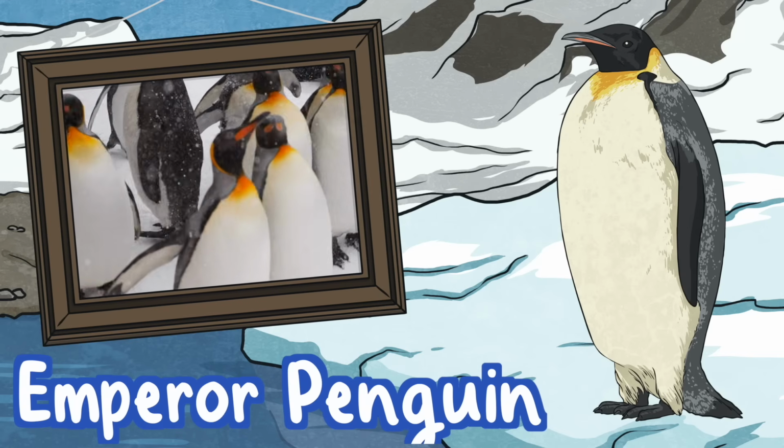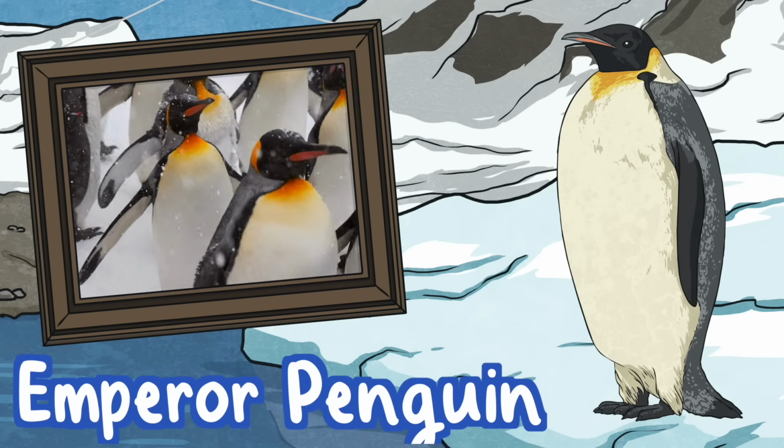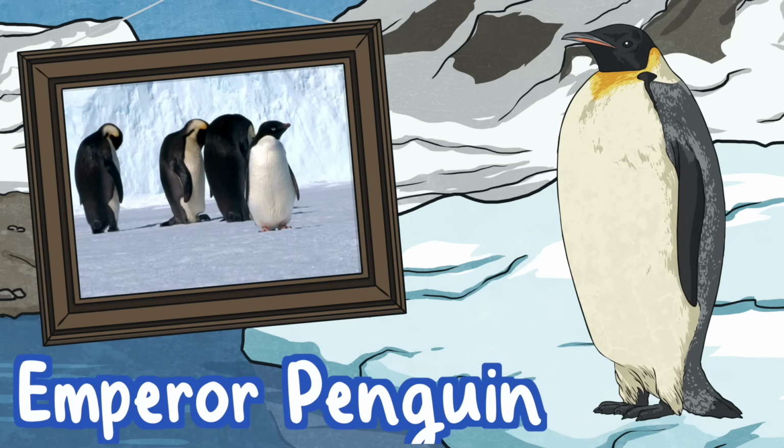They are only found in Antarctica. Emperor penguins don't build nests. The male penguins keep their eggs warm by balancing them on top of his feet under a loose fold of skin. He will do this for up to 75 days. All of this time, he won't eat anything until the egg has hatched and the female has returned with food.